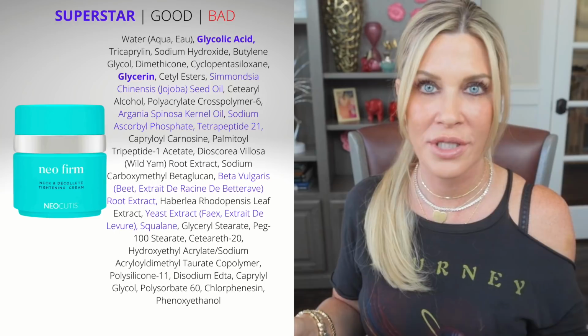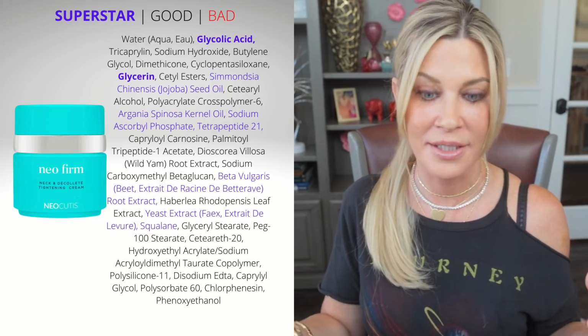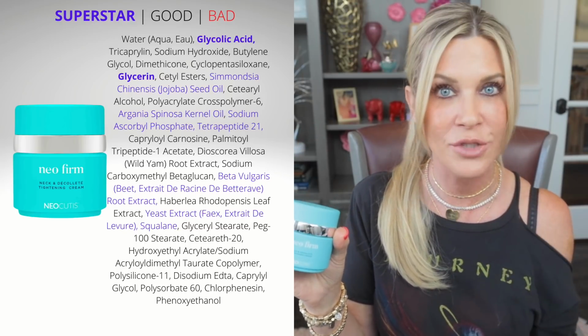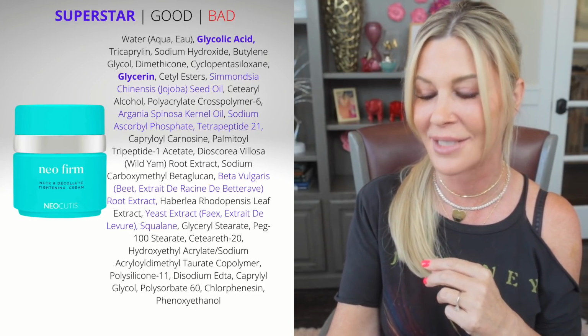So right now during the sale, from $8.25 to $9.7, it's 25% off. It's expensive. It's over $100 for this. So I'm definitely going to be picking up a backup when I can get 25% off. So that is the NeoCutis Neo Firm Neck and Décolleté Tightening Cream.